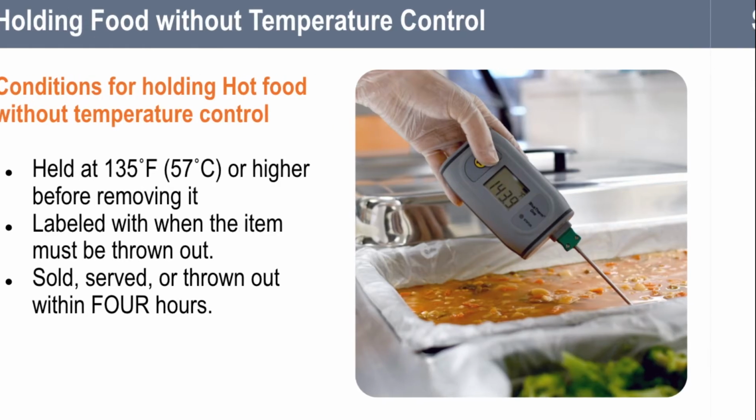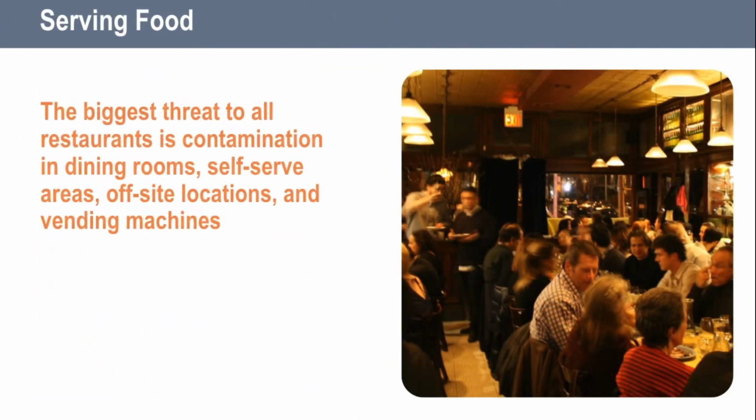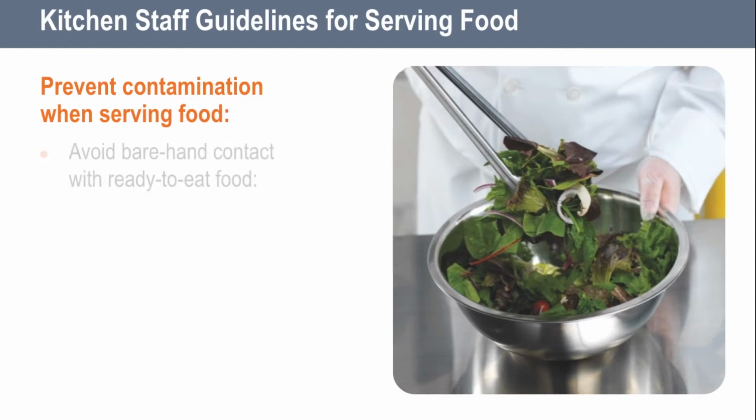The biggest threat to food that is ready to be served is contamination. Your kitchen and service staff must know how to serve food in ways that keep it safe. Dining rooms, self-service areas, off-site locations, and vending machines all have specific guidelines that staff must follow. You need to train your kitchen staff to avoid touching food with their bare hands and instead wear single-use gloves whenever they're handling ready-to-eat food.